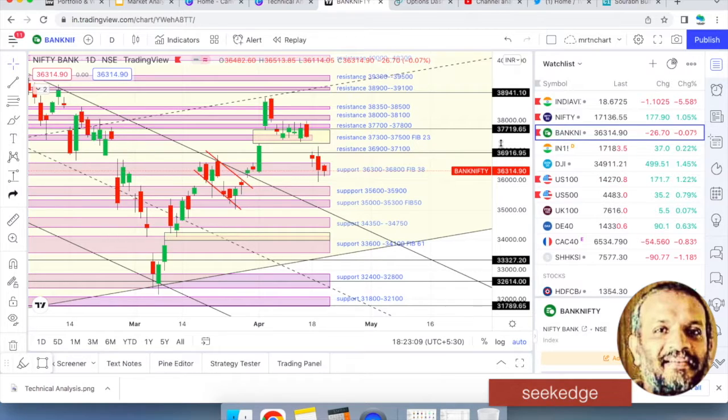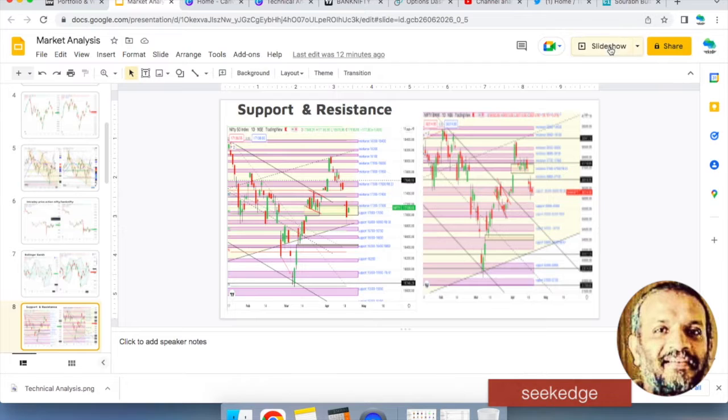So the place to watch is 38,500 and then 39,400. Downside, 34,000 is the major support zone, right? Because we have a gap support also here. Another gap, which is active, which is not filled yet, but this gap is relevant. So let's get back to the slides and continue.